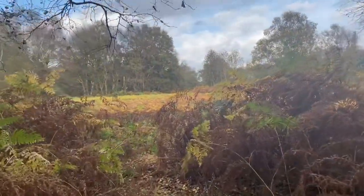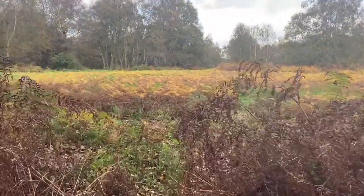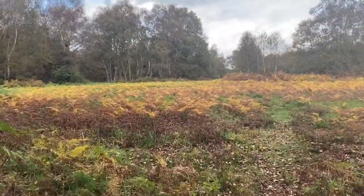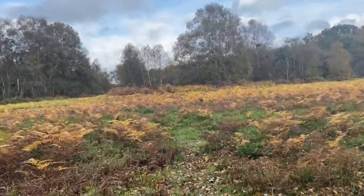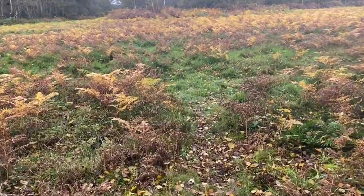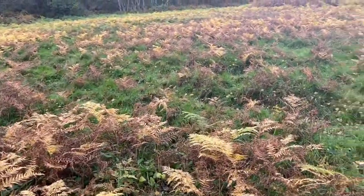So we're still in Crow Wood, but we're coming up here to the, I don't often do this, coming out onto the heathy bit in the middle of Crow Wood. And I usually go around the edges, but the colour just drew me in because the bracken has really turned here in the open.